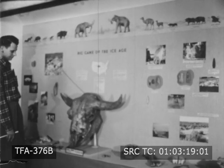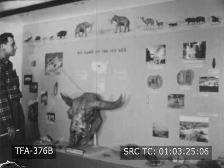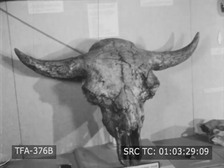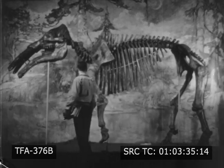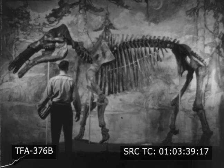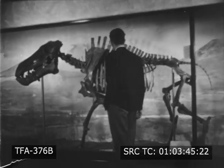Near the end of the Ice Age, man made his appearance in North America. We know this because his flint implements, tools, and the ashes of his campfires have been found associated with extinct animals such as this Ice Age bison. Moving backward in time more than 1 million years to the Pliocene age, we see the skeleton of a long-jawed mastodont, a type of elephant which lived in North America in large numbers.